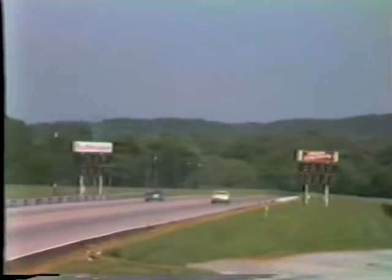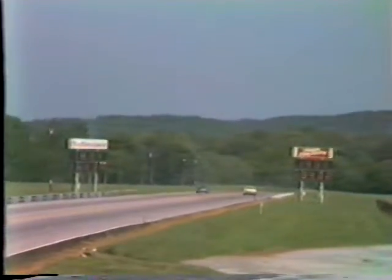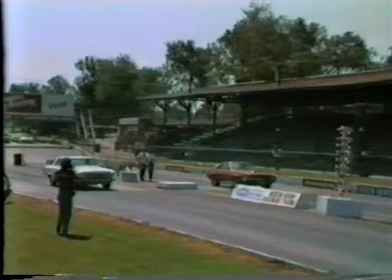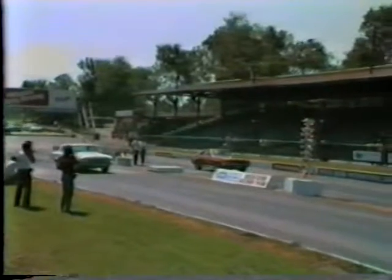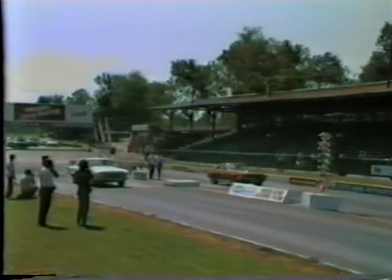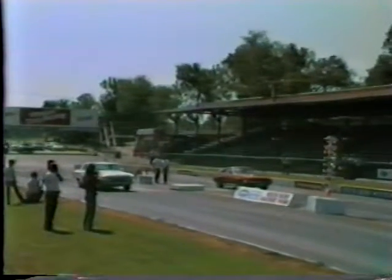A couple of Chevrolet products going in it now. Left lane goes through with 14.30 at 101.35 miles an hour. Right-hand lane at 14.61 at 97.29 miles an hour. AMC product in the left-hand lane. On the line, it looks like a 63 Dodge 2-door hardtop.